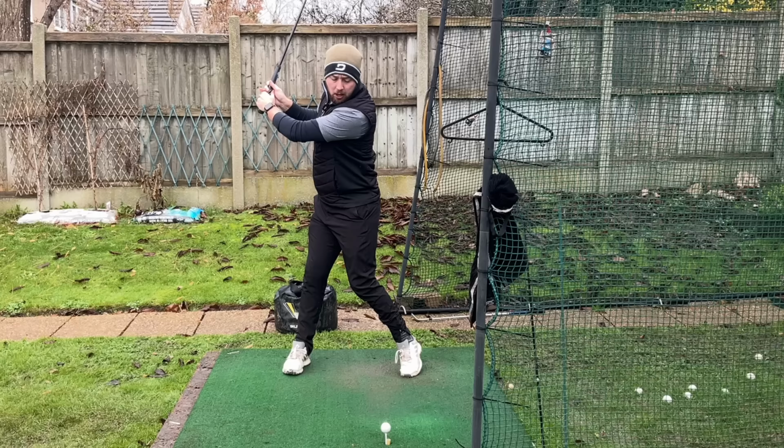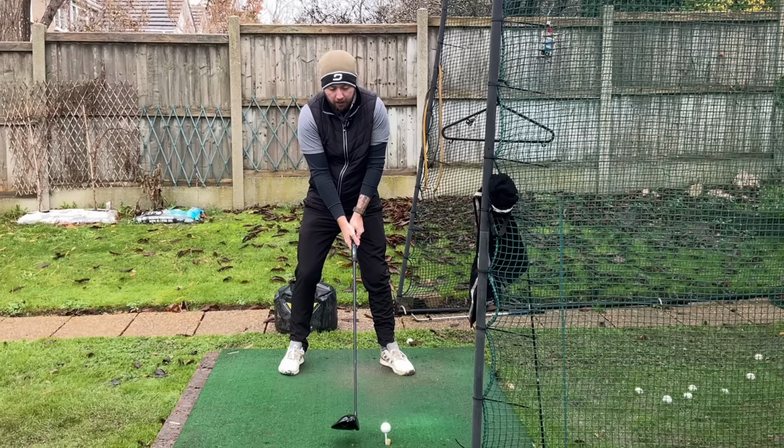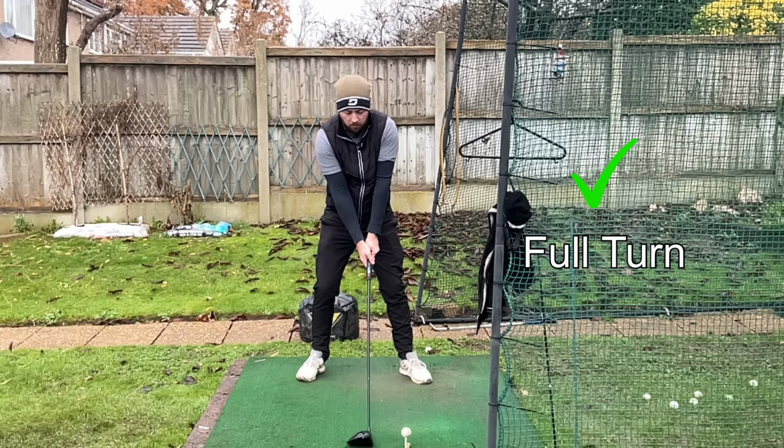Even for me, a nice full turn does not look that full. Again, it's going to be different for everyone, but it is easy yardage on the table, that low-hanging fruit, just to be able to swing faster without putting much effort into it. So really get the back of those belt loops pointing just left of that target, coil yourself up. That's going to be an easy way to gain some more distance and more speed.